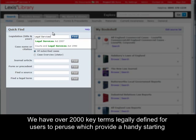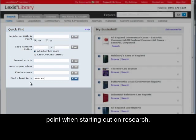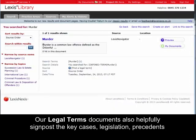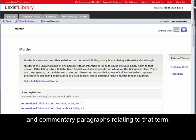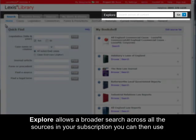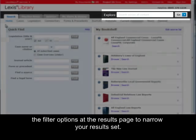We have over 2,000 key terms legally defined for users to peruse, which provide a handy starting point when starting out on research. Our legal terms documents also helpfully signpost the key cases, legislation, precedents, and commentary paragraphs relating to that term. Explore allows a broader search across all the sources in your subscription. You can then use the filter options at the results page to narrow your results set.